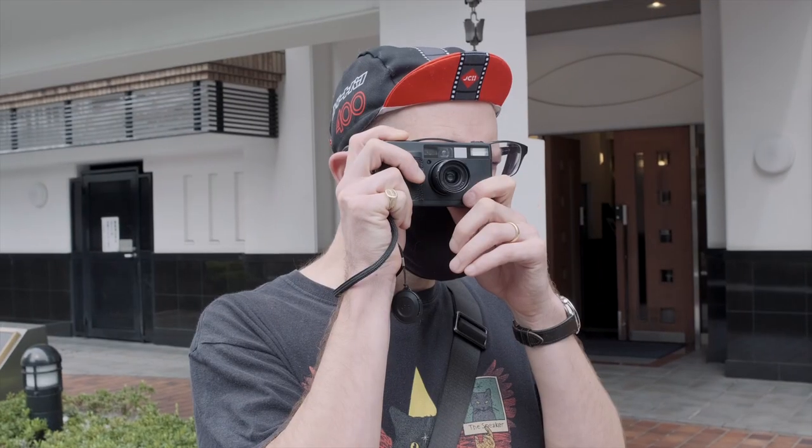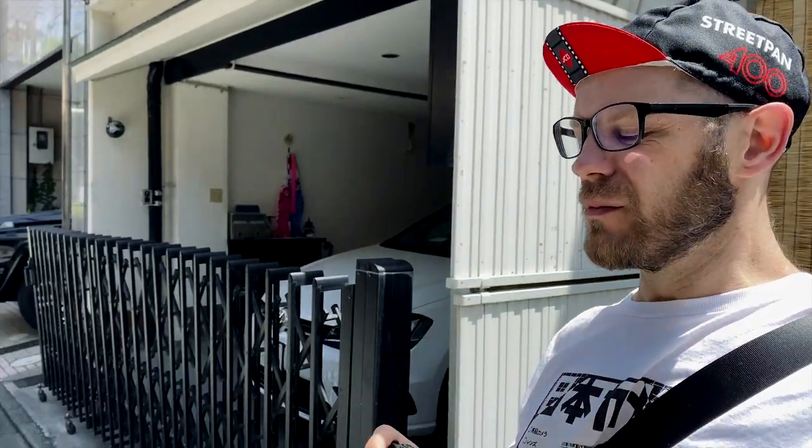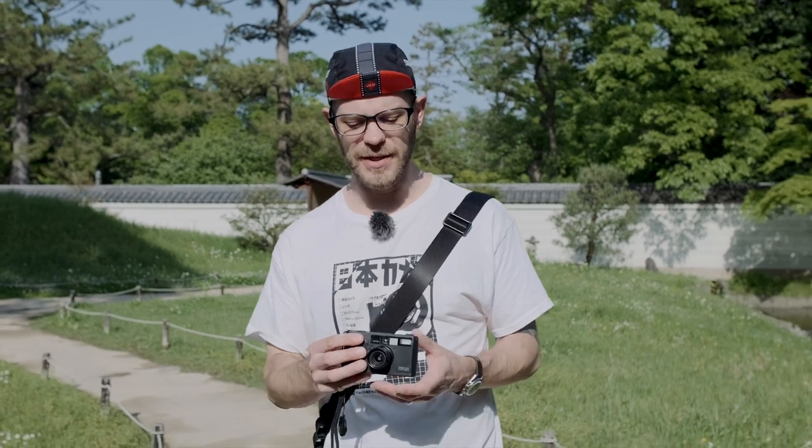Okay, buckle up, buttercups. It's that time again. It's pros and cons time. So let's go. Pros: very small, easy to use, discreet, fantastic lens on it. Cons: getting kind of hard to find now, very hard to repair, and unfortunately, as with everything, they are getting pricey.